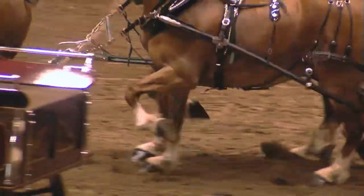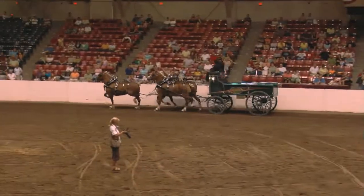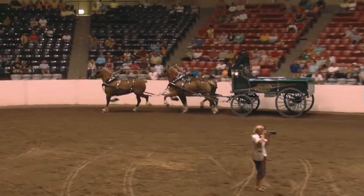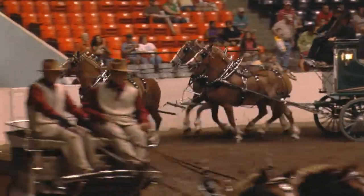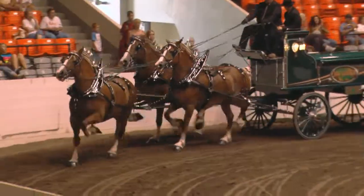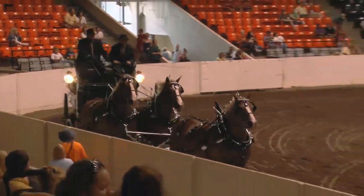Okay, but you're not up there going gee and haw, right? You do, yeah. I mean, at home when you're practicing, you do want them to learn that because it does help in the process of driving. You can say it and a veteran horse will respond, where a 3-year-old or a new horse may not as well.